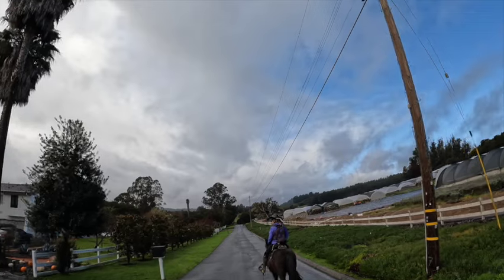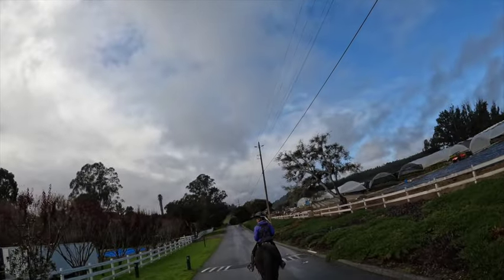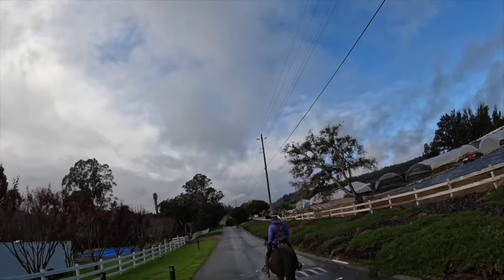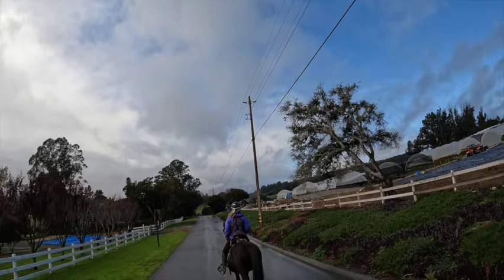Sliding at all? No. Okay, good. Normally, if we rode this and it wasn't wet, we could be on the grass. Okay. I just won't do it when it's mushy. Got it.